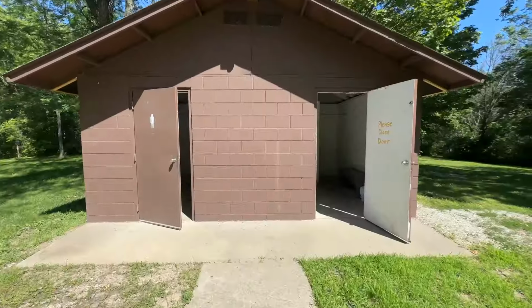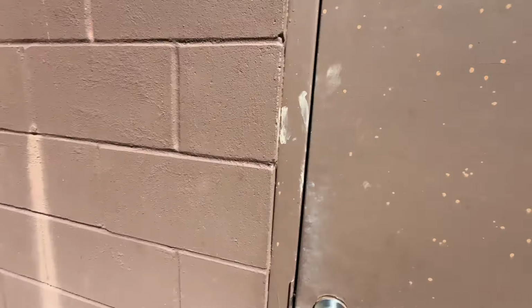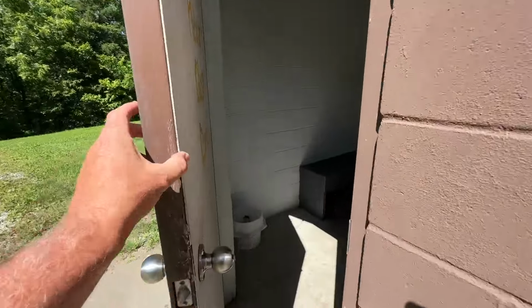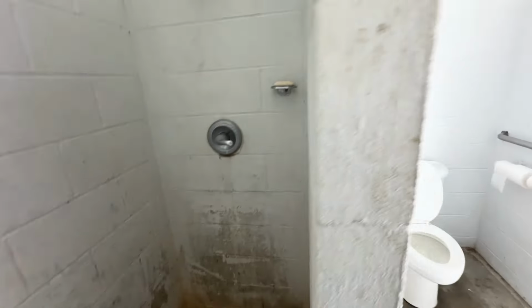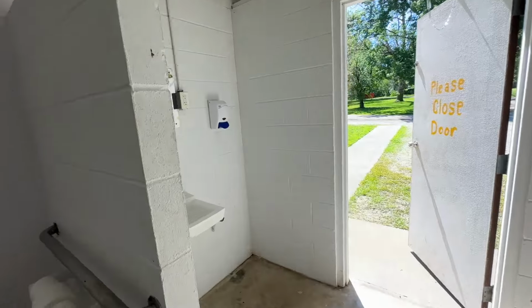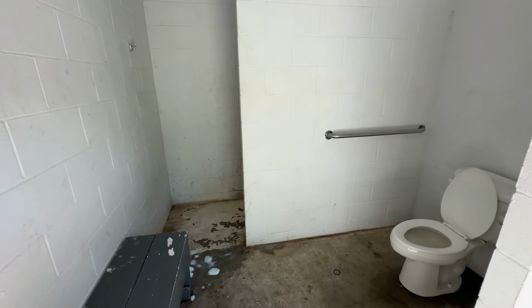They do have, and I'll show this as we're going by, they have a cabin that you can rent if you'd like. All right, that's the women's and the door's kind of swinging open. Let's maybe shut that, I guess. And let's check out the men's real quick. Oh, it's been used, not too bad, a little antiquated. Oh, shower. It's dirty, but very, very usable. It's warm in here, though. We got two thumbs up on this one. Yeah, nice little shower house.